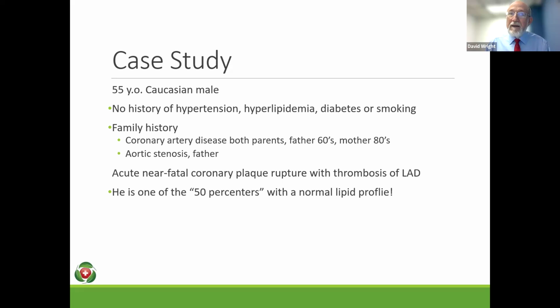And this patient, just a few years prior, so I started seeing him a few years after his heart attack, he nearly died from his coronary plaque rupture event. He had thrombosis of his anterior descending artery, nearly died from that, and he had a normal lipid profile the day of his heart attack. He's one of those 50%ers.